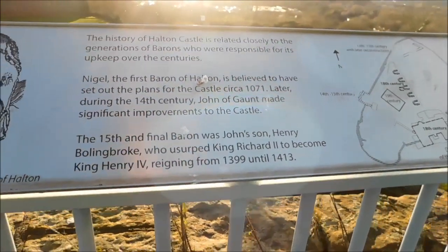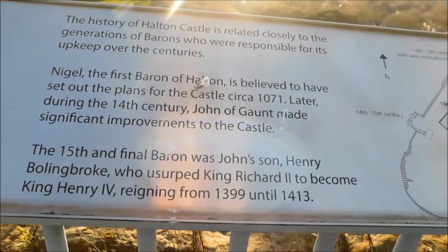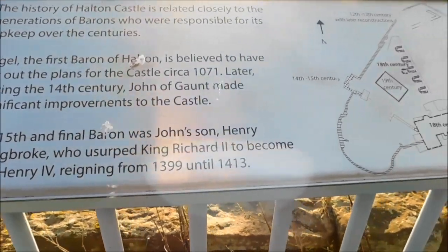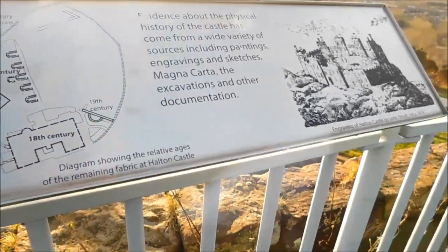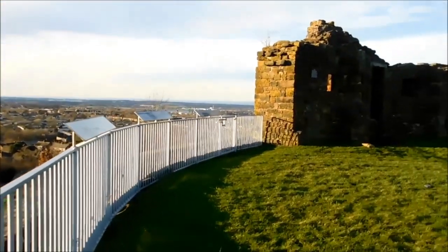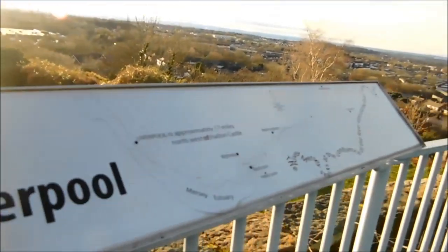John of Gaunt made improvements. Henry Bolingbroke, King Henry the Fourth. How it would have looked. Nice. I think we could rebuild it. Yeah, where are you going to get the money? Yeah, Kickstarter. Right.